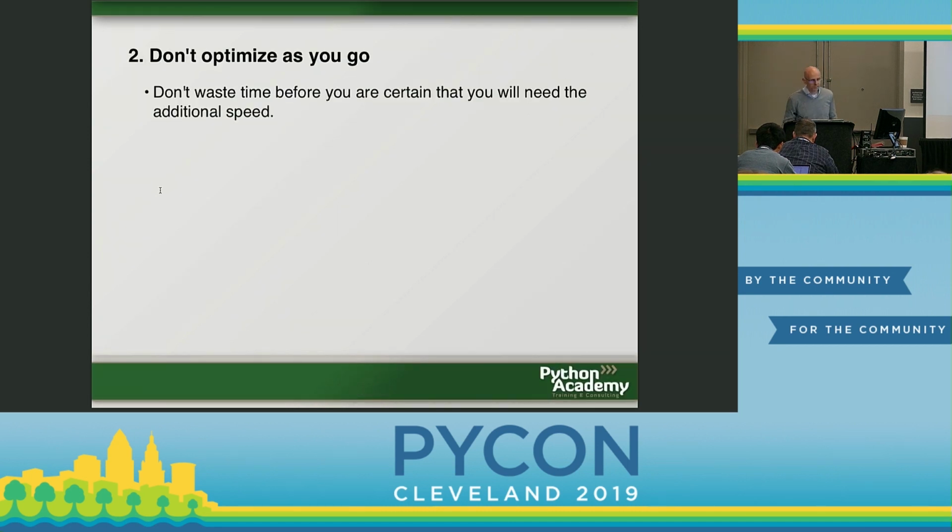So as I said, don't optimize as you go. You have to make it work right first and then look at the speed later on, because you very often don't know if this really matters what you're doing right now. And so you have to measure. That's something I will hammer on quite a bit.